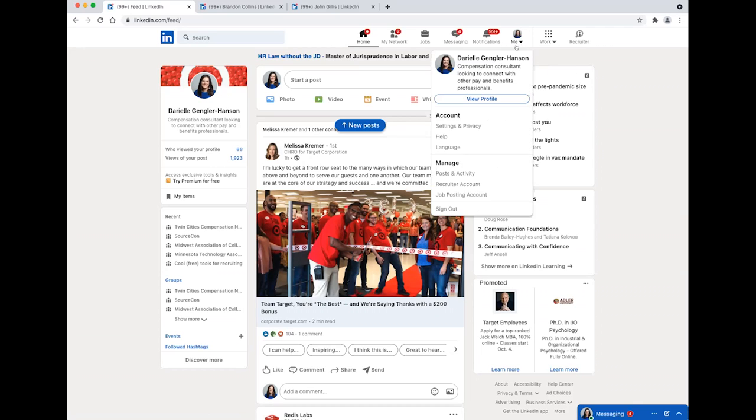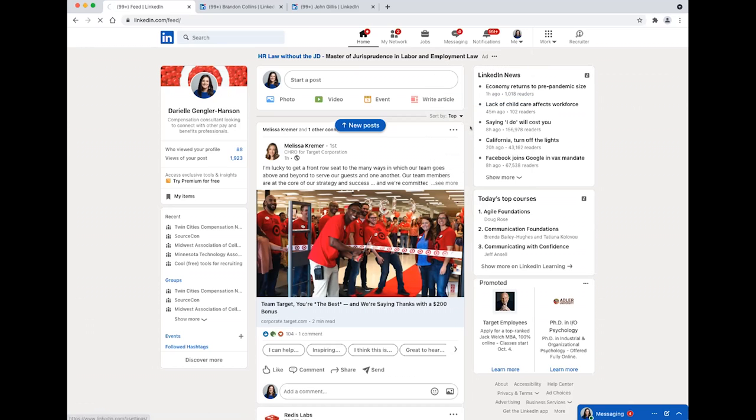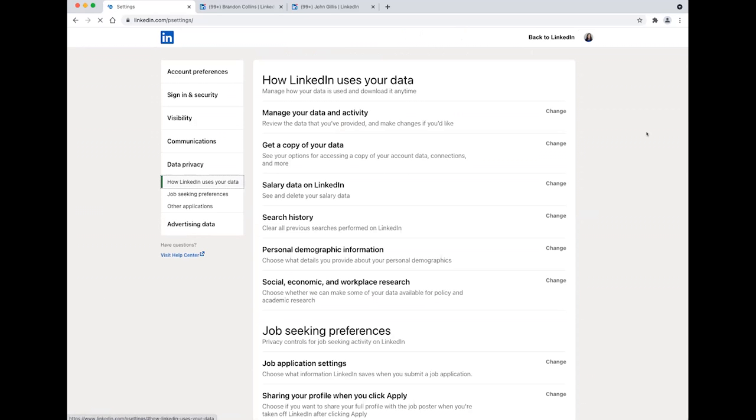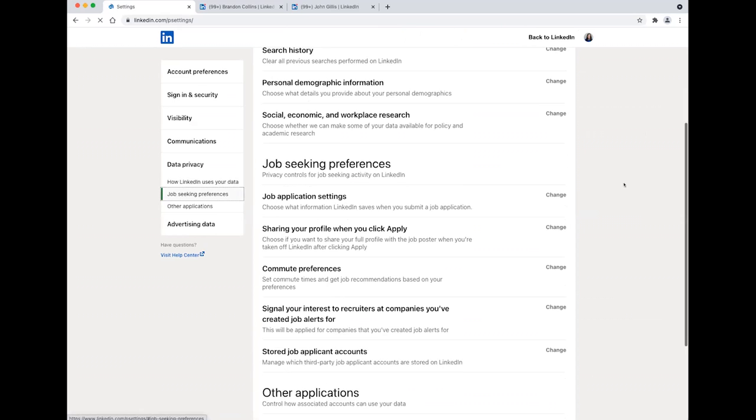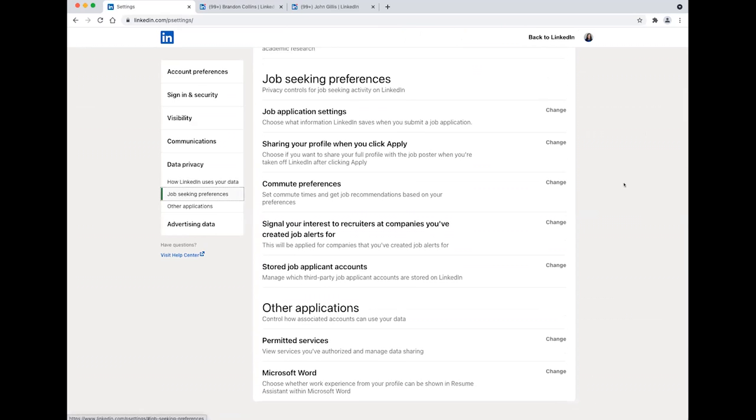What I'm talking about is if you go to your settings and privacy, you want to start to look at job seeking preferences. This is going to help signal a lot of different things to recruiters. For example, maybe you're looking for some part-time work on campus and you don't have a car. So maybe you want to set some commuting preferences, so you get positions that are located really closely to you.